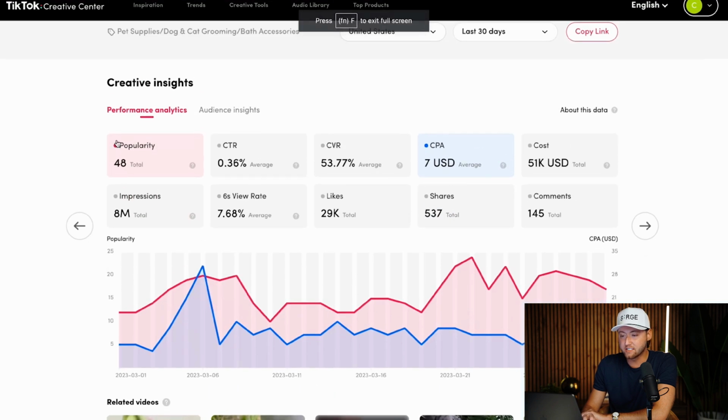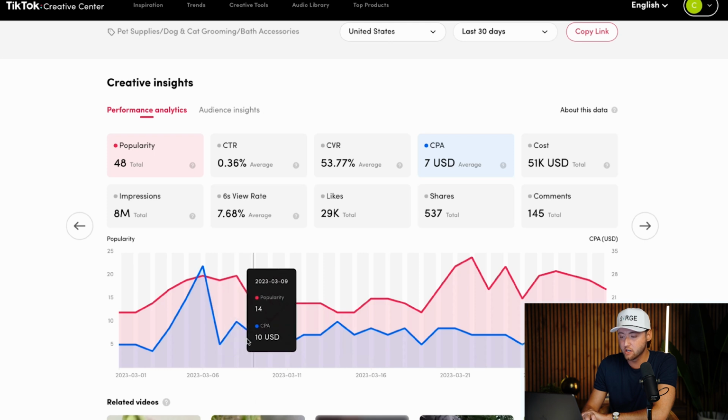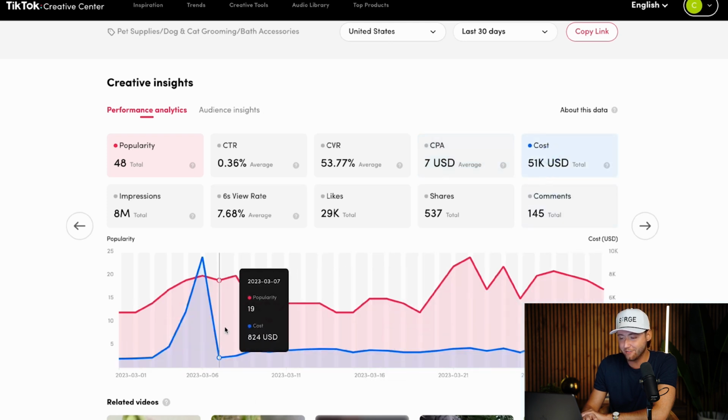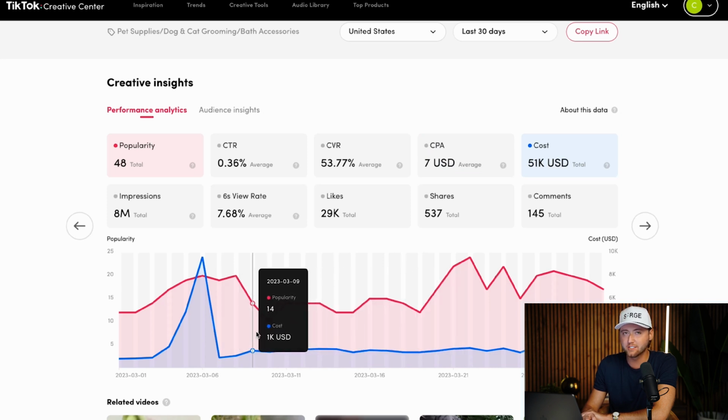Number 4 is bath accessories. Once again, not that crowded of a space, only 48 people promoting this product. $7 cost per result. What caught my eye on this one? Cost per action is super consistent. That means somebody's keeping their spend level the same on a regular basis. As you can see, a 1,000 daily ad spend.